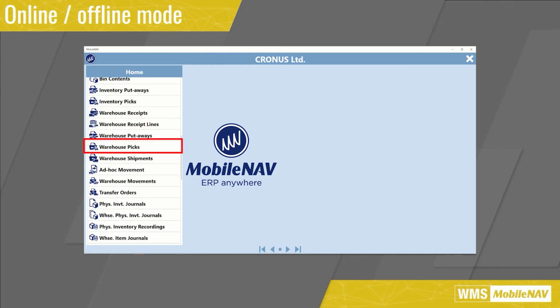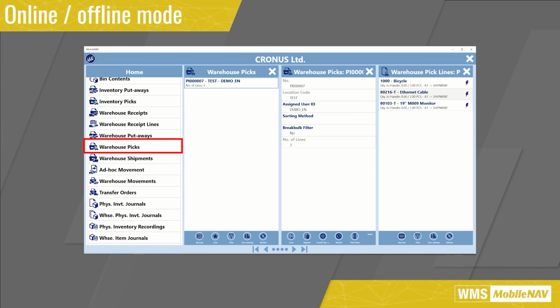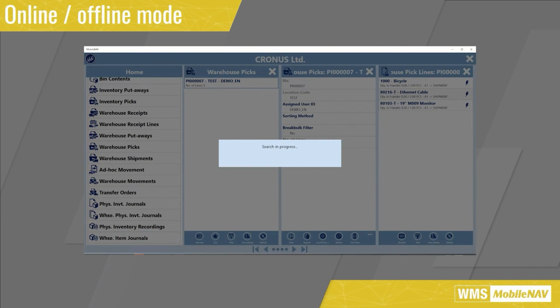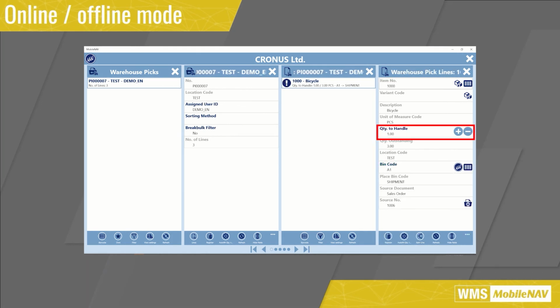Open up the warehouse pick list and select the recently created pick. We see that we have to collect 3 bicycles, a 19-inch monitor and 2 pieces of Ethernet cable. The warehouse worker starts to work on the pick job, selects an item's barcode, confirms it by scanning again, enters the bin code by scanning it too, provides the right amount and pushes the register button.